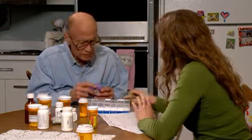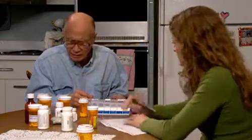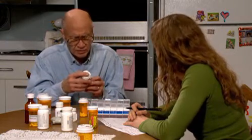Where should I put it? Let's keep it with your pill box. We'll write a note to remind you. 1 puff each morning and night. Okay. Here now, this is for my heart.